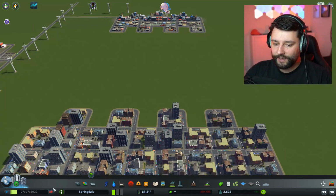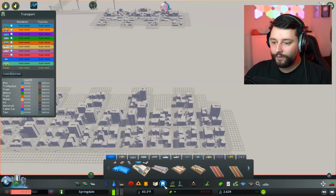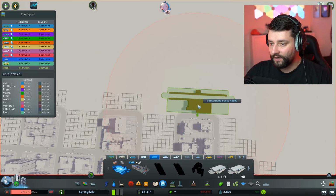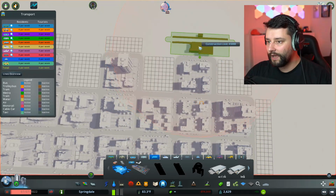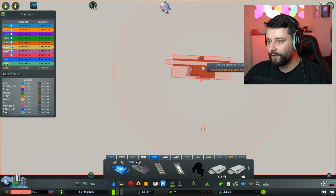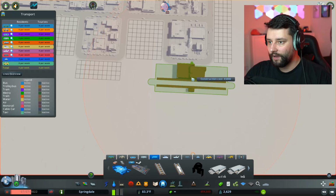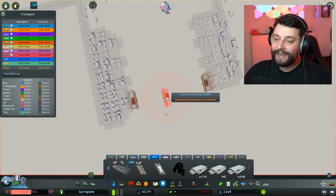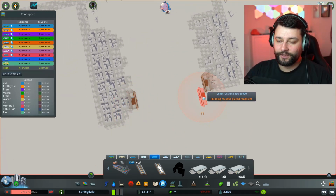So what we're going to do is pause it right now, so we build all of this while being paused. And we're going to do the passenger train line, and we try and get it as centralized as possible. Oh, there we go. One there, and then one there-ish. So it's all now going to be based off the length of how we create the train line.